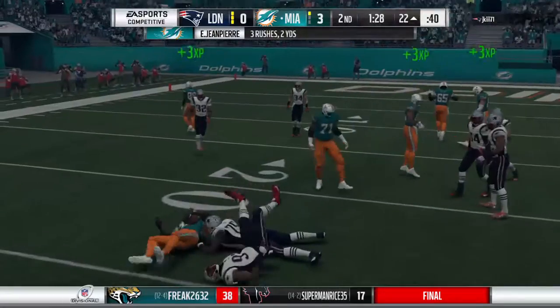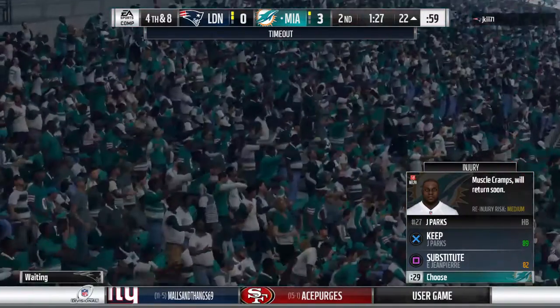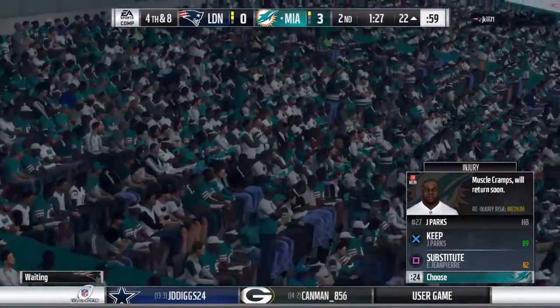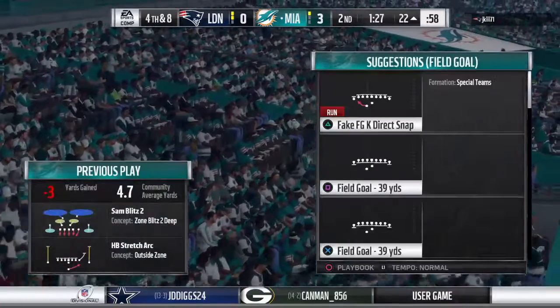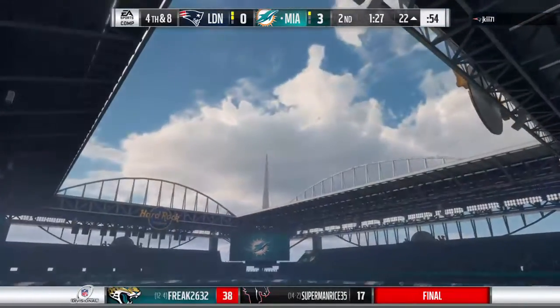Carry heading left. And this one goes nowhere. Losing yardage back at the 22. Now we're going to get a timeout here called by the Patriots. It's just their first, so they'll have 2 remaining here before we get to halftime.